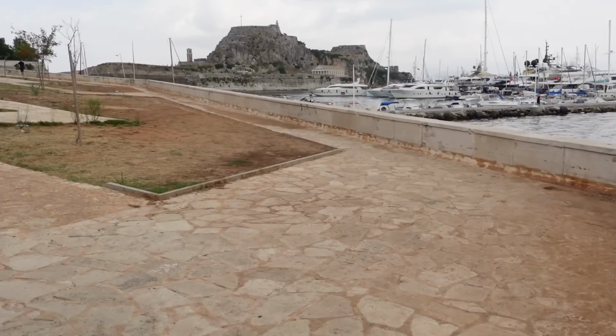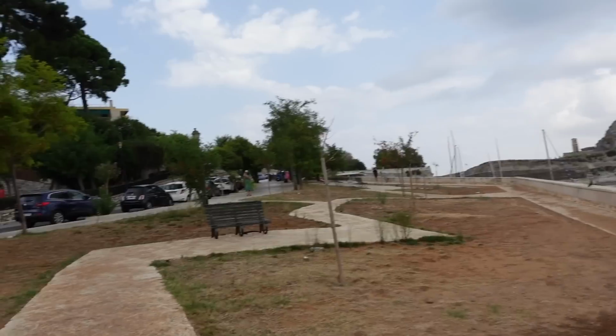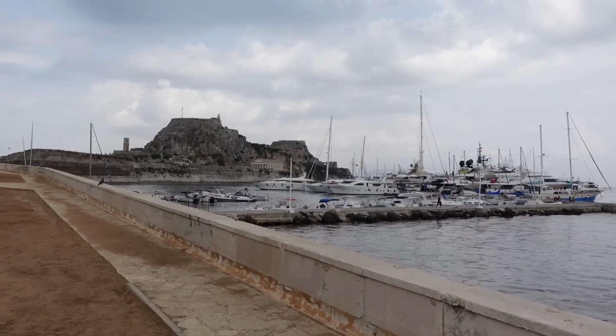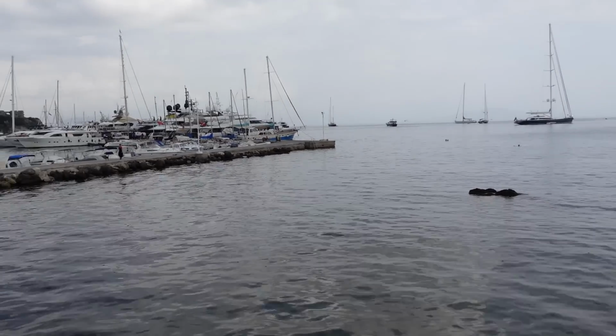But look at this. I think the town and like main stuff's like round here. That's the fort thing, you know, on the map. That? Yeah, I think it's separate. There's a bridge. Oh, a doggy on the pier. Looks like a skinny.